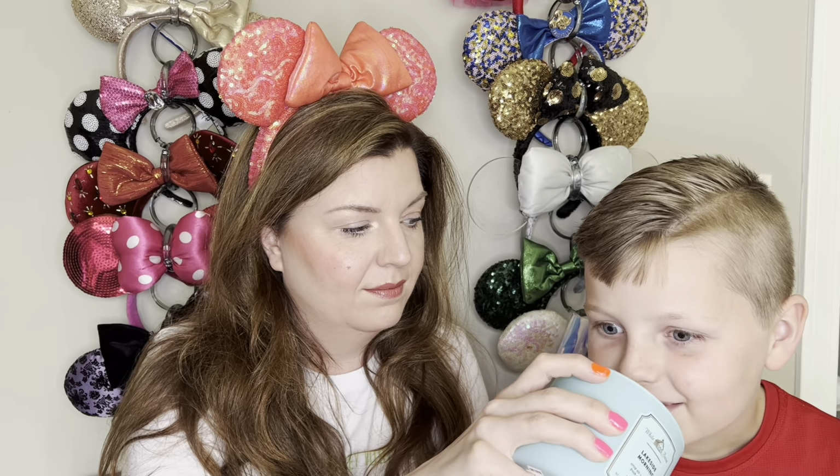This one is called Lakeside Morning, and it was probably the number one candle that I saw come across TikTok that was supposed to be like a Disney smell. Now, I know that you have not ridden Pirates in a while, but allegedly this one is supposed to smell like the water from Pirates of the Caribbean. Okay. So let's see. It smells like water, and I love it. 10 out of 10.